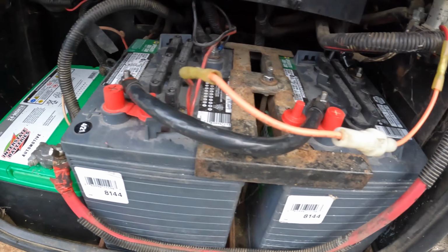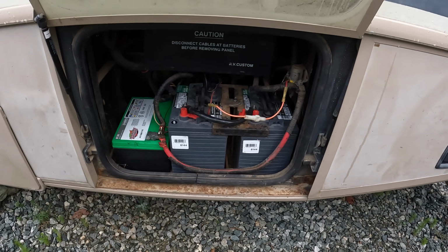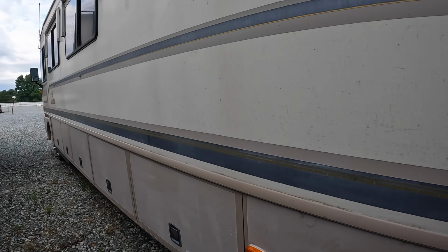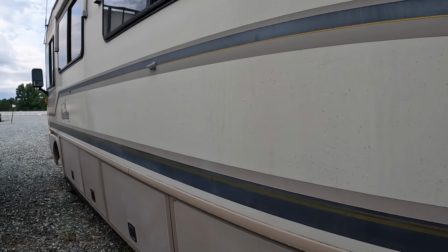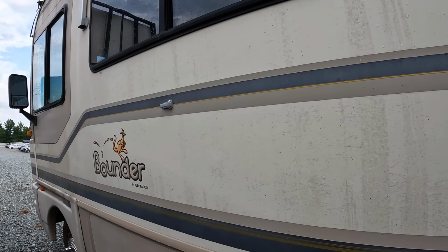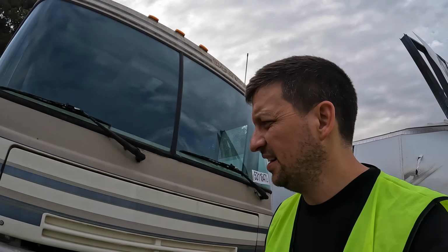So I think what I need to do is pull these out. I know this thing is dead as a stick, so we need to pull them out, give them a good charge, see what happens. I put the jump pack on the starter and it spun around. So let's see what happens. You want to go inside? It's pretty sweet. It's a 1995 time capsule.